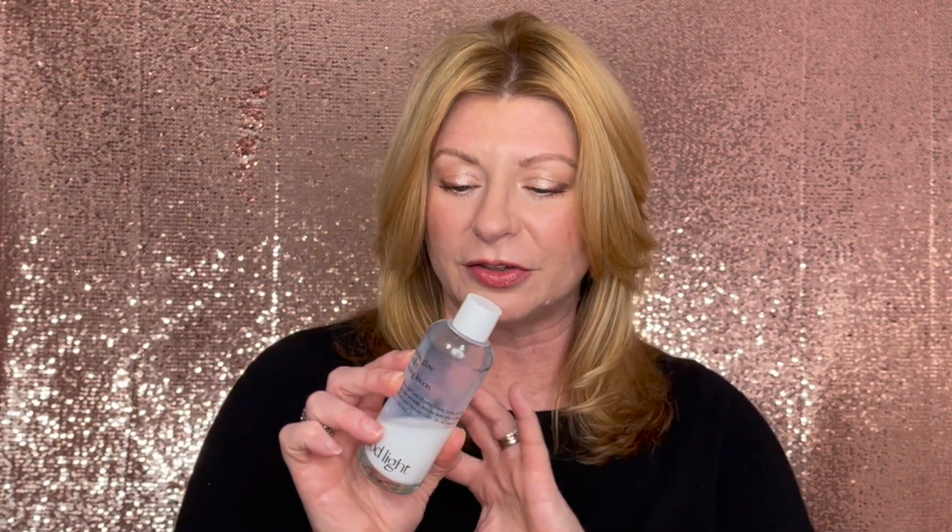Or something like the Good Light. I love this. This is the Moon Glow Milky Toning Lotion. Even though it does have slight exfoliating properties, the hydration this gives is mwah!